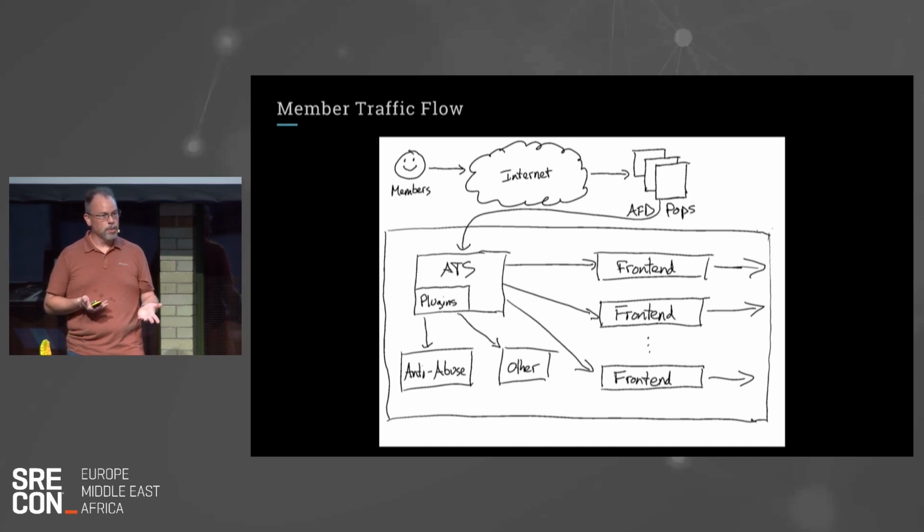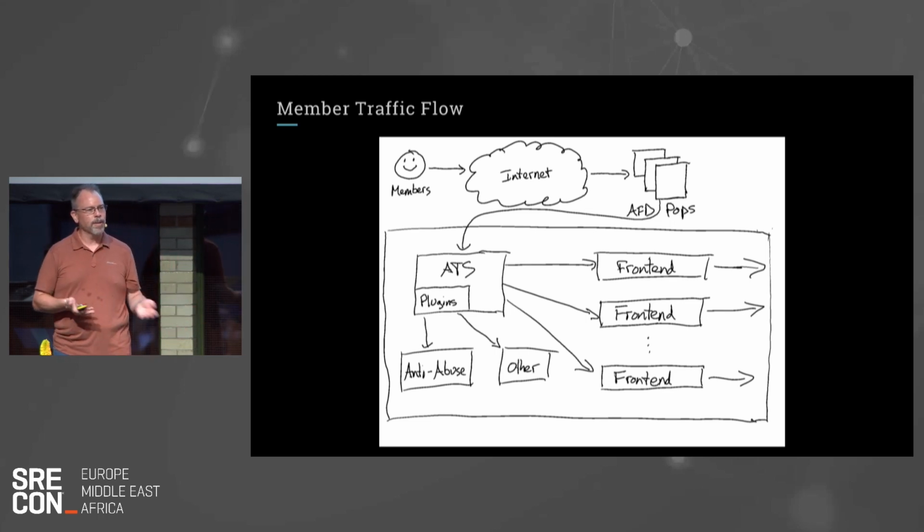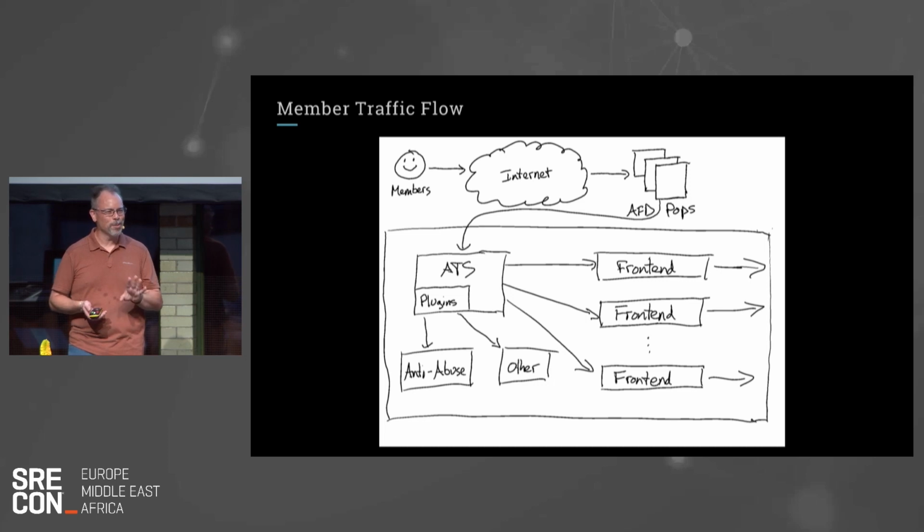Apache Traffic Server has a bunch of plugins that it executes on every request, including calling out to our anti-abuse system to look up whether or not that IP address should be allowed, counts requests, and other things like that. And once that's all done, the traffic is then routed to the front ends and then further into the data center. This is about all that we really need to know for this particular incident.